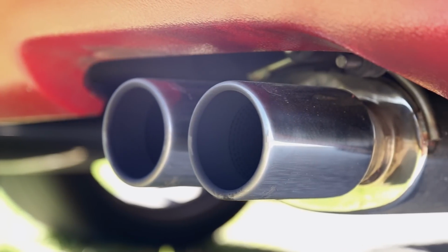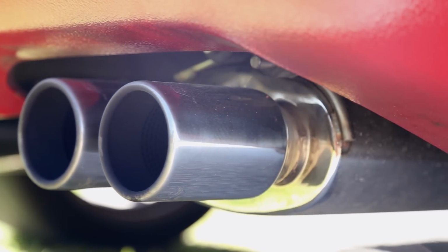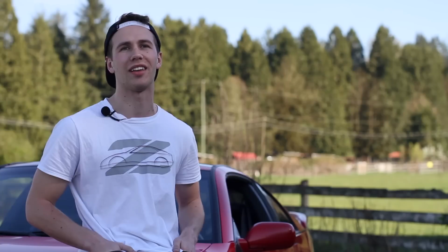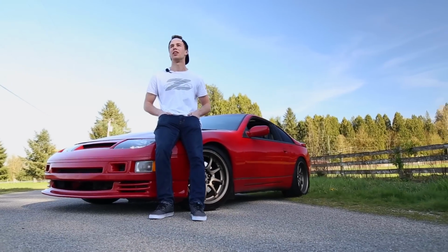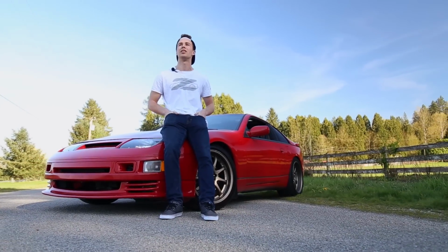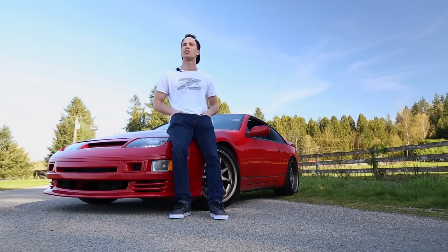So the new Zs are good. They really are. I work at a Nissan dealership, so I see the new Zs all the time. They have great new technology and features. I do wish they were more powerful. I mean, the 370s, and I wish they were turboed. Those are the two downfalls I don't like about the new Zs.